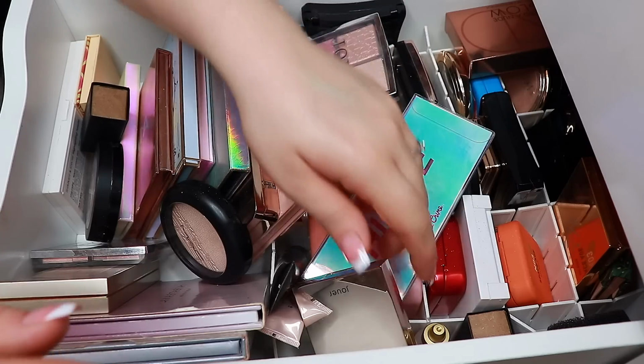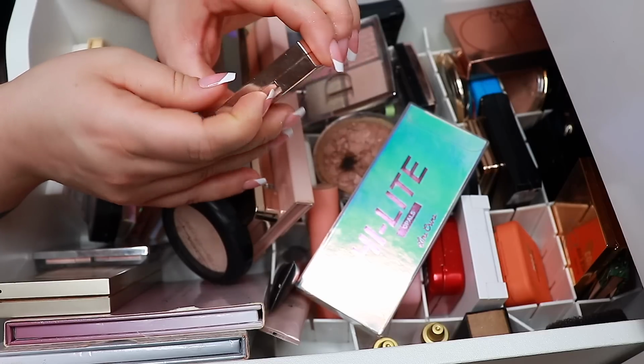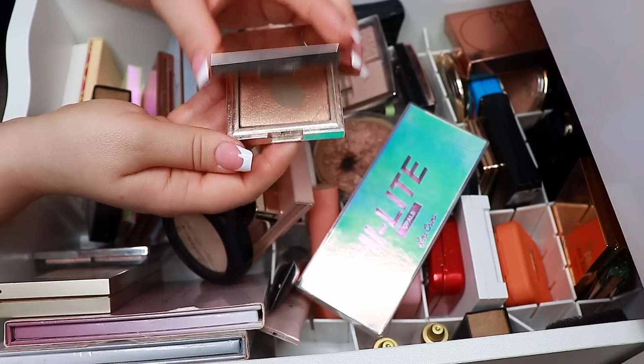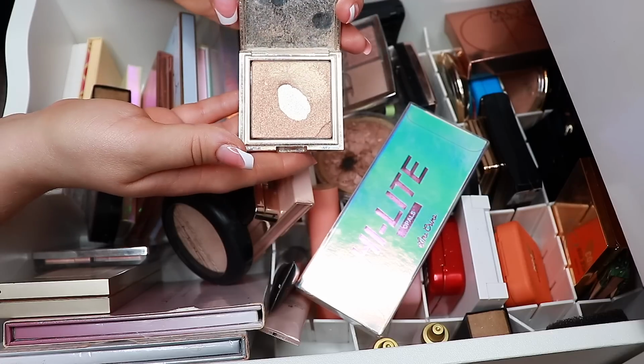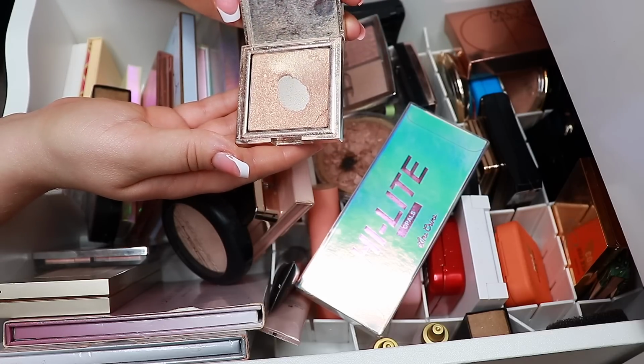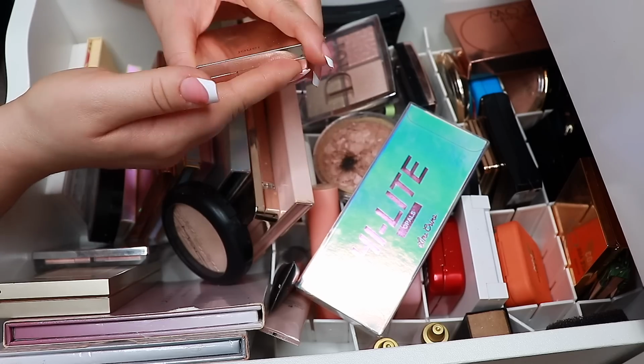And then the last two that I have in my shop my stash is my Jouer Highlight in the shade Citrine, and this is a very loved highlight. I love this highlight so much. Definitely my favorite if you were to purchase one from Jouer.